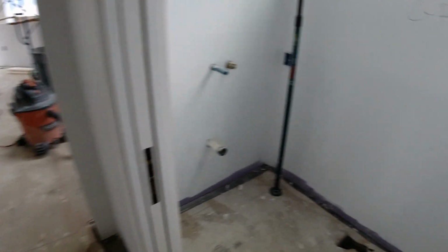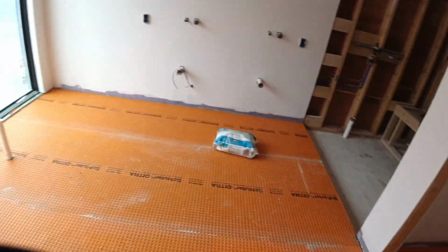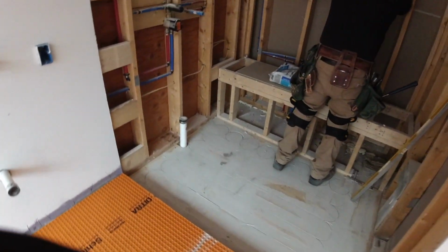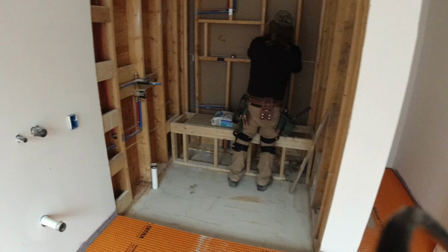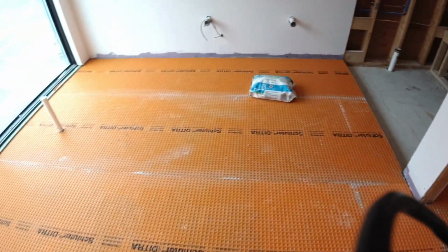Plenty of mud. Tile in this room here, and going around this powder room. Got the master bath here. They came in, put down some board and Ditra is in here, all heat. So the shower that's going in, a big one. There we go. That's one part of it. I'll show you the rest at another point.